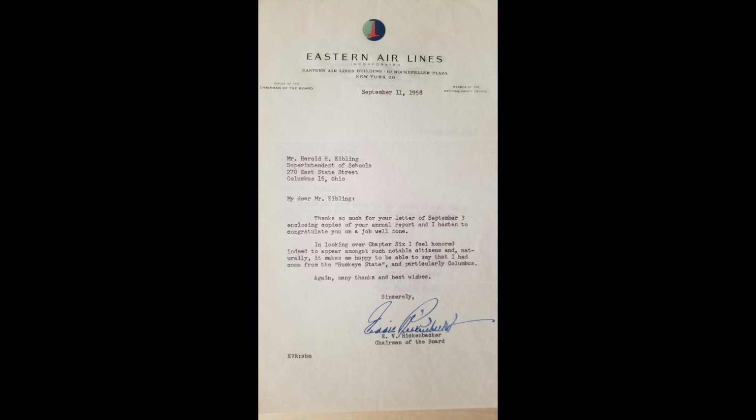Here to represent Flight is a letter from Eddie Rickenbacker, thanking an Ohio public school administrator for recognizing his contributions to aviation. Rickenbacker was an American fighter ace in World War I and a Medal of Honor recipient. With 26 aerial victories, he was the United States' most successful fighting ace in World War I. He was also a race car driver, car designer, a military consultant, and a pioneer in air transportation, particularly as the longtime head of Eastern Airlines.